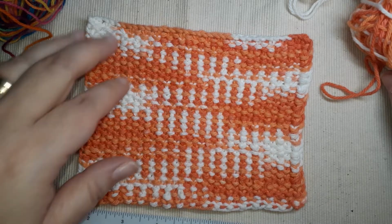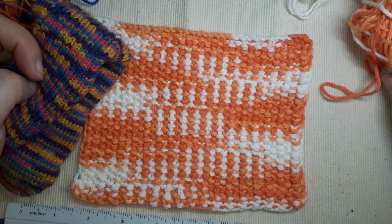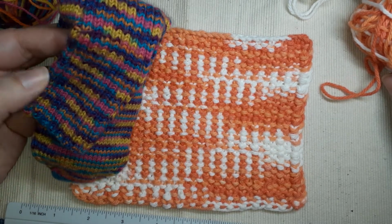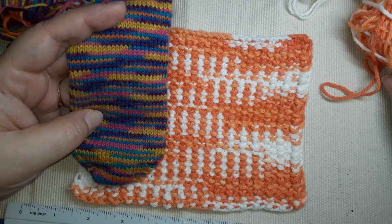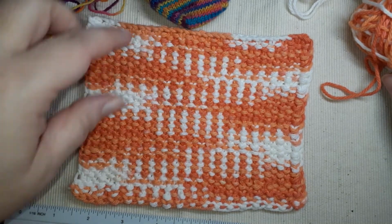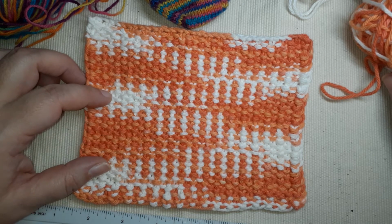So there are 2 things that affect how a variegated yarn will knit up: the length of the color repeats in the yarn itself, and then the object that you are knitting. So short repeats, but still a small object, you get some color pooling. Long repeat and you get color pooling. The longer the color changes, the more likely you are to get pooling.